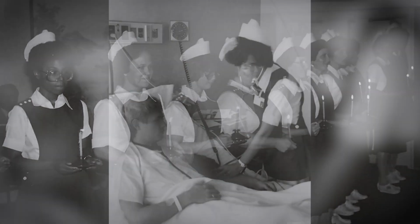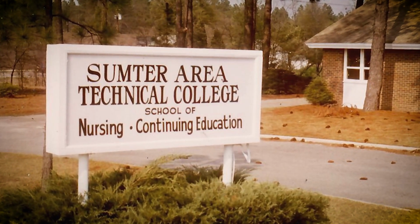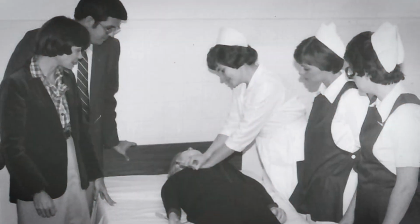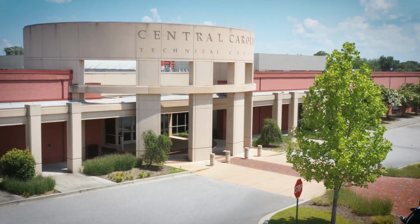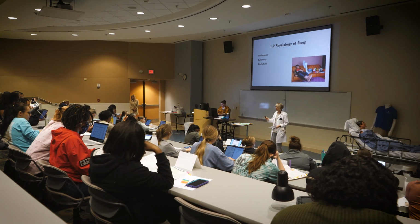The nursing program here in Sumter has a very rich history. It was started approximately 40 years ago. This building here downtown in Sumter opened in 2010, and we've put out a lot of graduates to meet the demands here. What makes Central Carolina Technical College's nursing program unique?